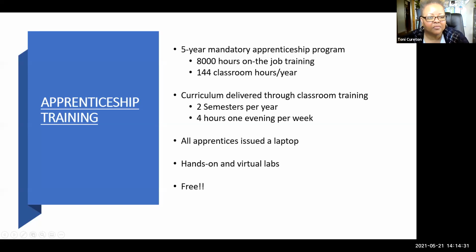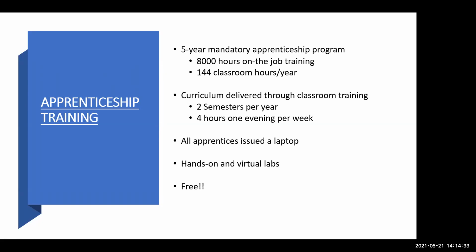So the apprenticeship training, once you get through the recruitment process and you're fortunate enough to be hired, we have a 5-year mandatory apprenticeship program. You have to go through our program. You cannot come in and decide later, this really isn't for me, I just want to work. That's not allowed. You would be, according to the Department of Labor, violating our standards and subject to removal from the program. This program involves 8,000 hours over this 5 years of on-the-job training.